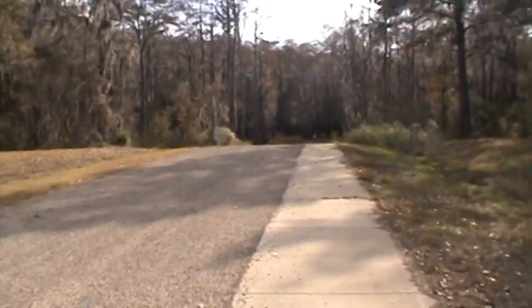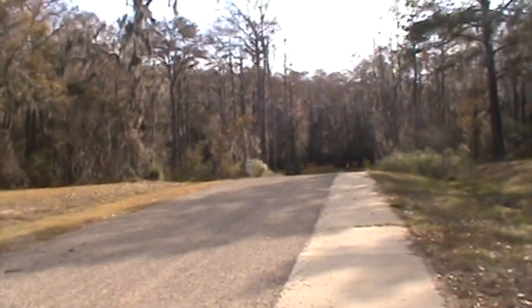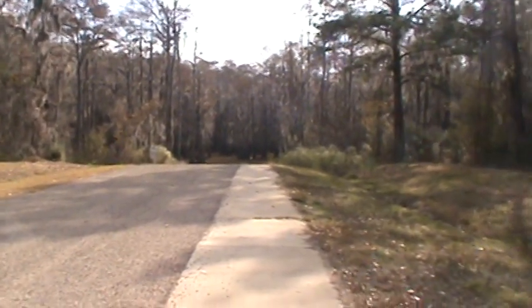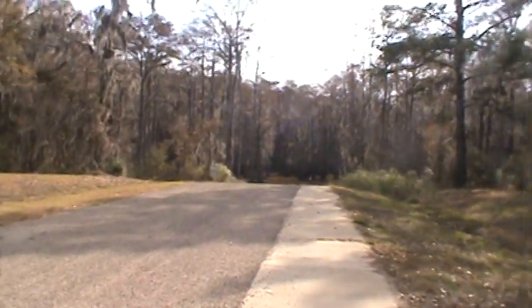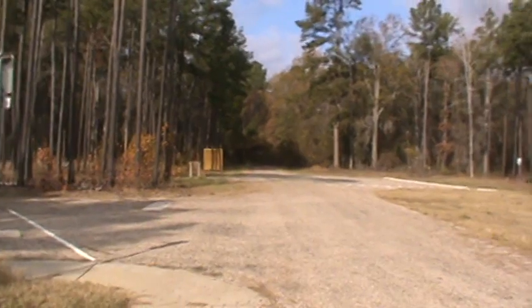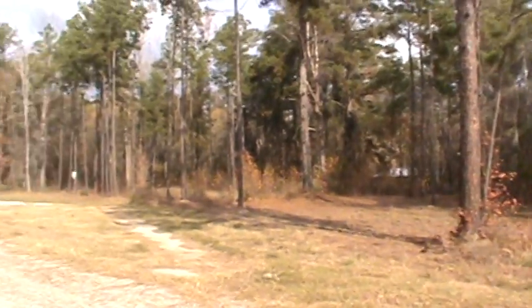Recording on the video camera in the Caddo Lake Wildlife Management Area on the west side, just off 43 and 805. That was the entry. Over here appears to be a residence. It's gated.